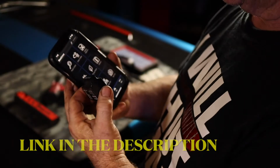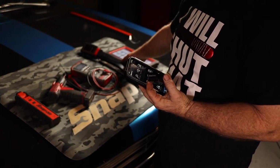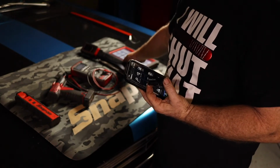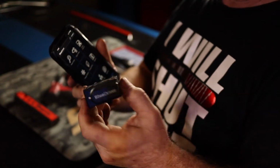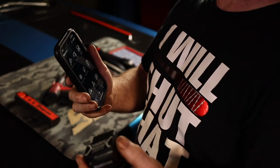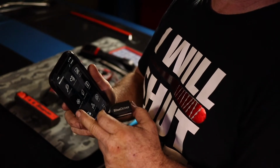This is a handy little tool, especially if you're not working professionally. This expensive scanner was about $1,500, which is actually cheap in this industry. But if you can't swing the money for a scanner like that, then this little BlueDriver tool is highly recommended. You pair it to your phone, plug this into the car, and it's going to give you all kinds of information. Information that most people who aren't in this business, and maybe even some who are, are not even really sure how to process.